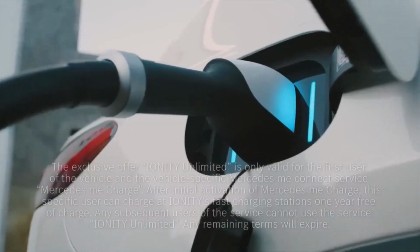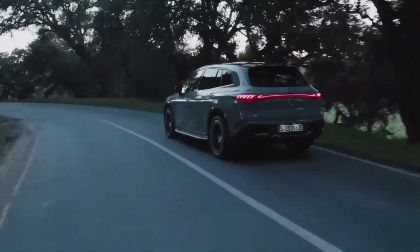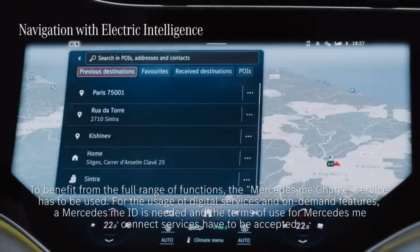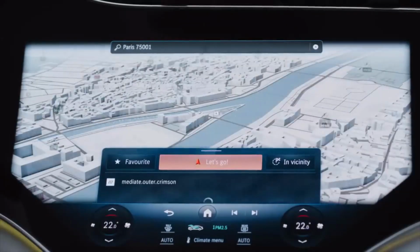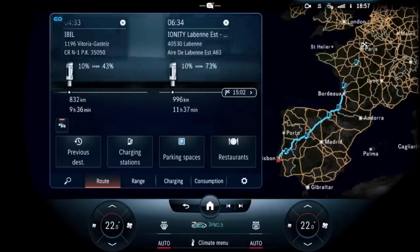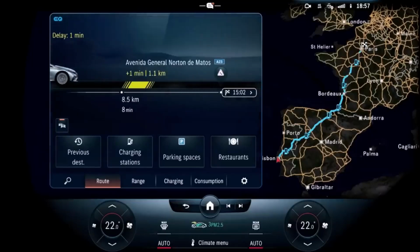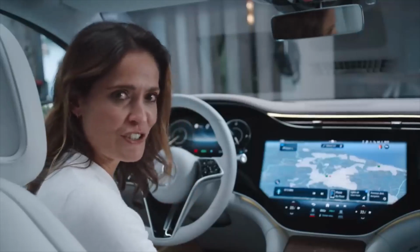Charging network without any charging fees. Navigation with electric intelligence simplifies everyday life for the driver of an electric vehicle because it plans the fastest and most convenient route, including charging stops, based on factors such as topography, and reacts dynamically to traffic jams or a change in your driving style. It even calculates the estimated cost of charging and brings the battery to the ideal temperature for a quick charge.